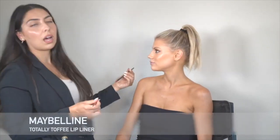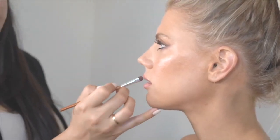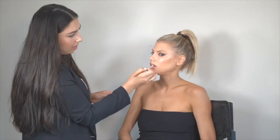Okay, so I'm using this Maybelline lip liner in Totally Toffee. It's what I have on right now. I'm just gonna use a little brush with it so it's a little more subtle, to really buff it so it's like a stain. I like to make my liner more of a stain.